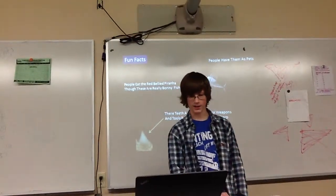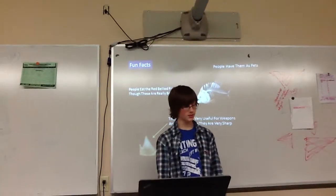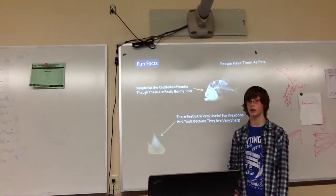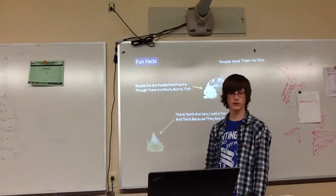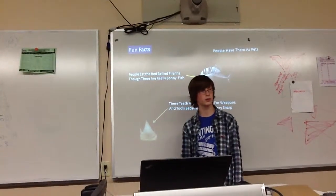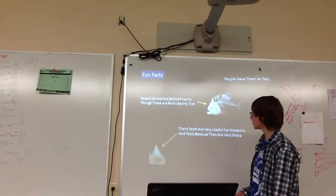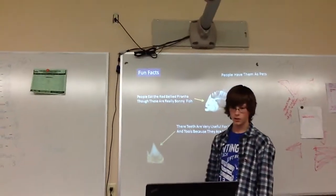And fun facts. So people have them as pets, though it is illegal in 21 states. What happens sometimes is someone will release their piranha into a lake or something, and then once people start finding out, they come and put certain chemicals in the water to get rid of the piranhas, so they don't kill all the other species in the lake.